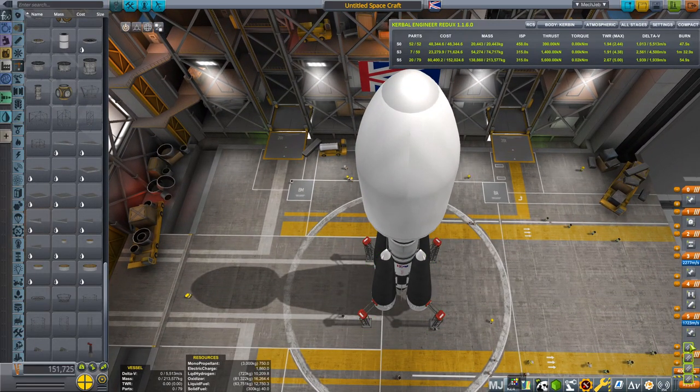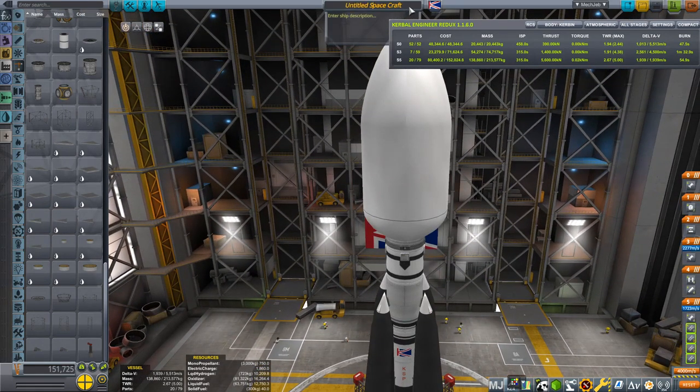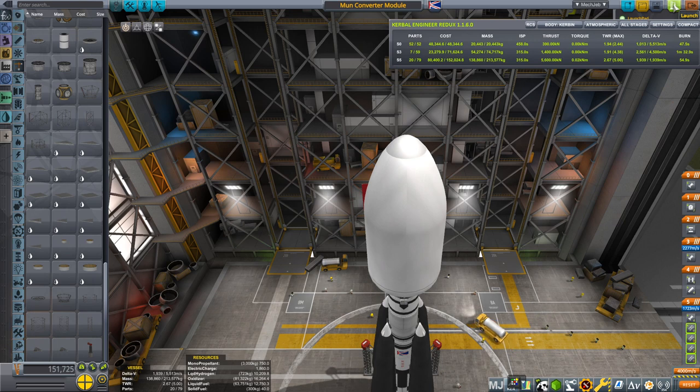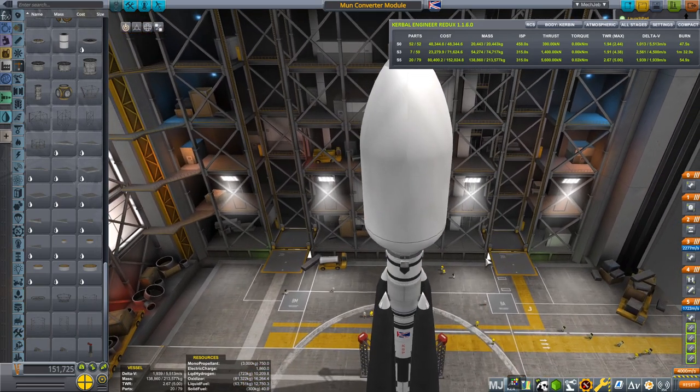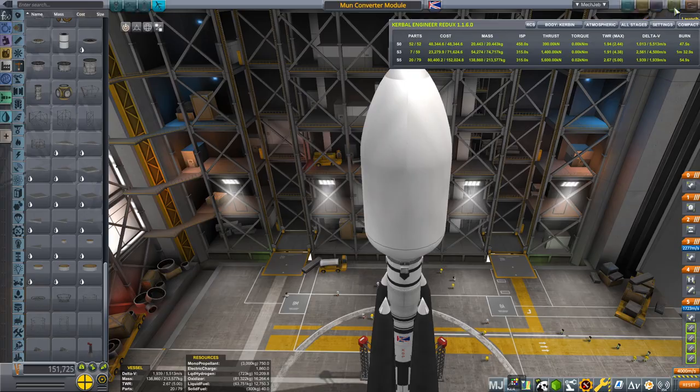All right. There we go. Moon converter module is what this is. All right. Go ahead and get this guy launched. And we're going to see if it works as advertised. And I am going to try and do the automated launch because it's just so much easier. And it's no big deal if it does end up screwing up again.